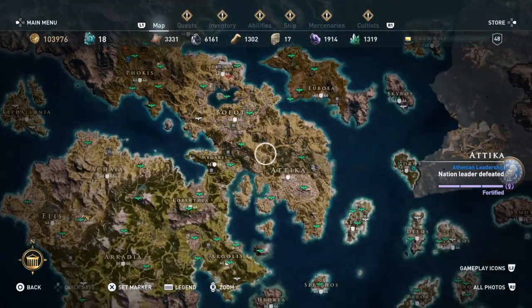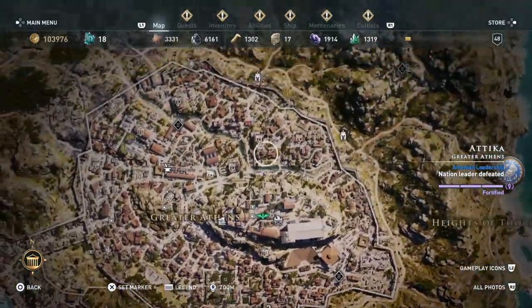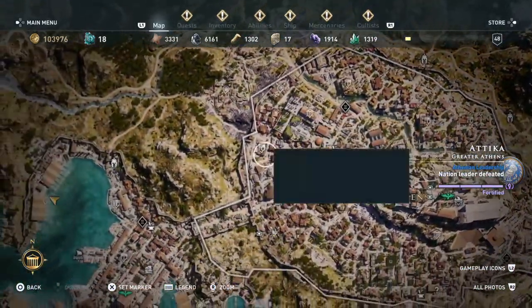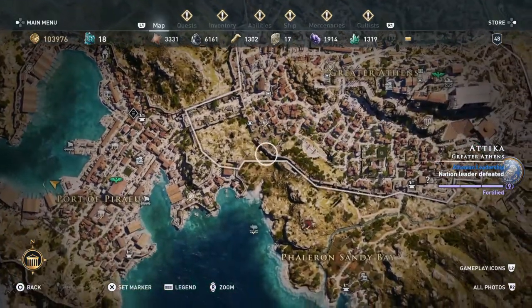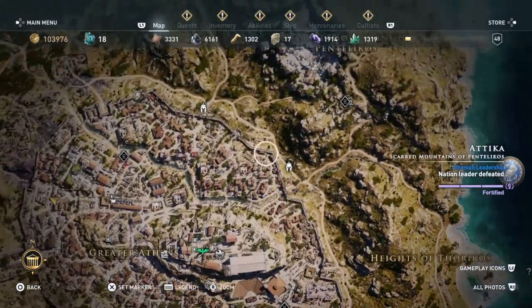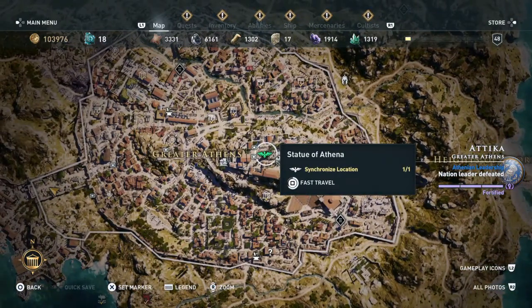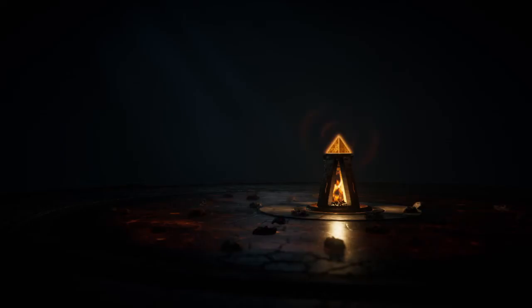So we're gonna go over here where it says Attica. We're gonna zoom in. This is the city of Athens. So this actually has a wall, like I told you guys, all around it. So you can see that right there. So we're gonna go here, and I'm gonna transport ourselves there.